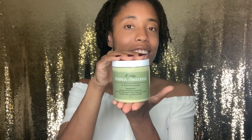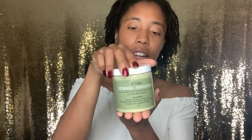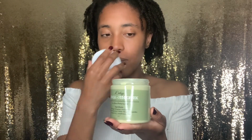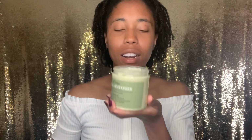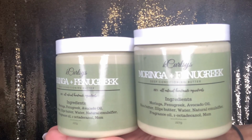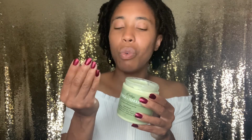Last but not least, this is the Moringa and Fenugreek Deep Conditioning Butter. Her products are absolutely amazing. Just by the smell of it. It's not too thick. It's a nice, smooth, creamy texture. And it rubs in absolutely smoothly.